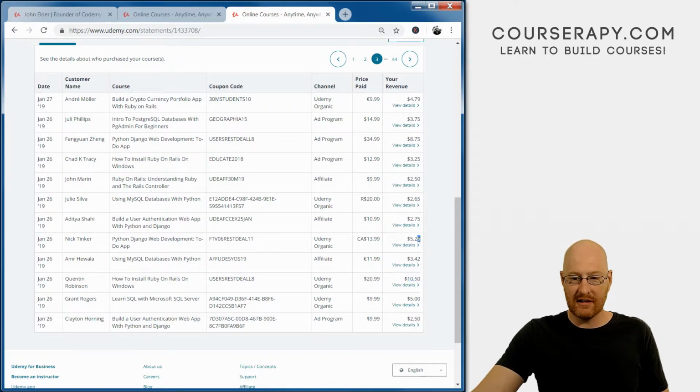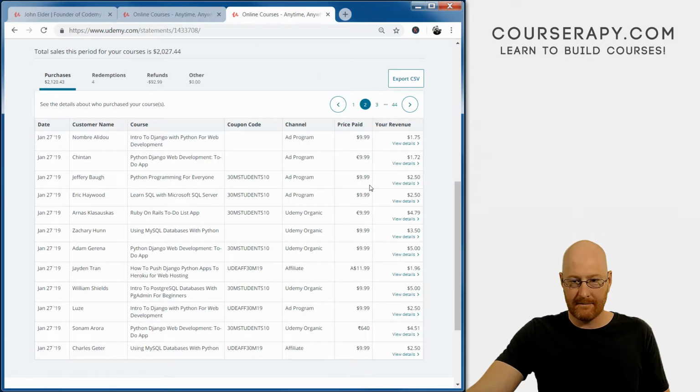Other times you see, $5 is sort of normal. Let's see, what else do we got here? Here's a bunch of $1 ones, right? What's going on here? This is the ad program.